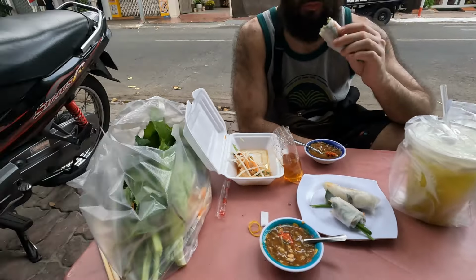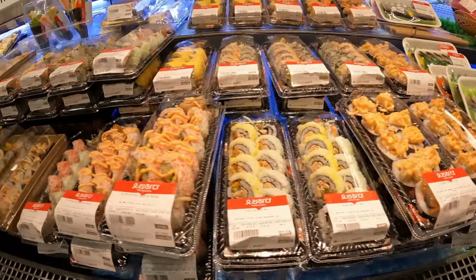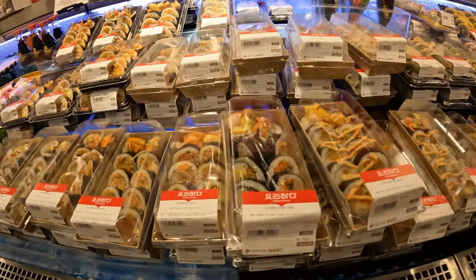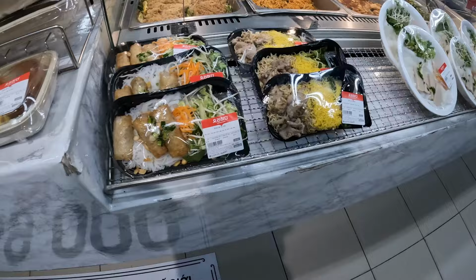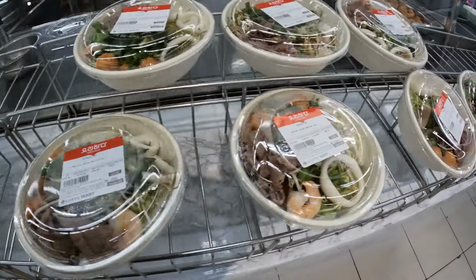For example, 25,000 dong, which is the local currency here in Vietnam, is equal to 1 USD. And you can easily get a meal from either street food, or if you go to like a grocery store or something, a lot of the times they'll have some pretty solid prepared food already, between maybe 25 to 55,000 dong. This would be between like $1 to $2.50. So that's pretty cheap for a meal, honestly.